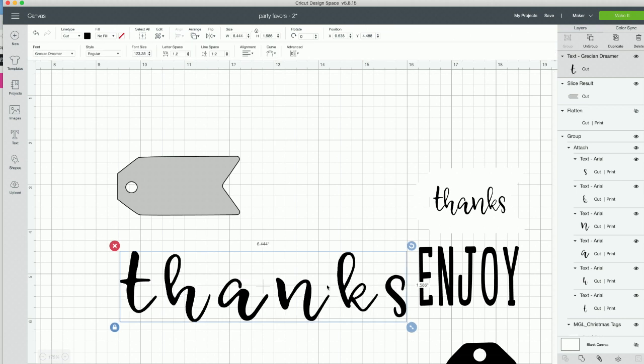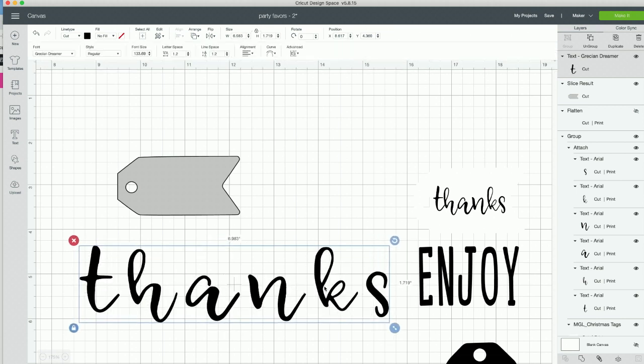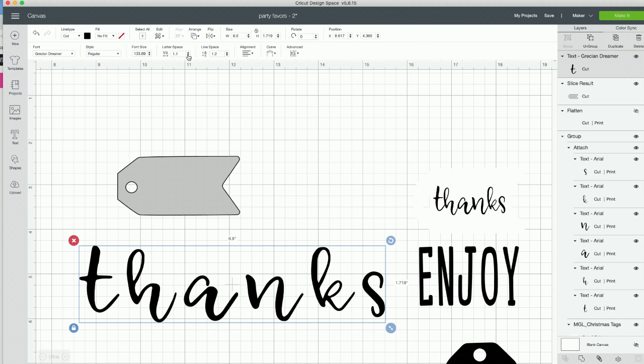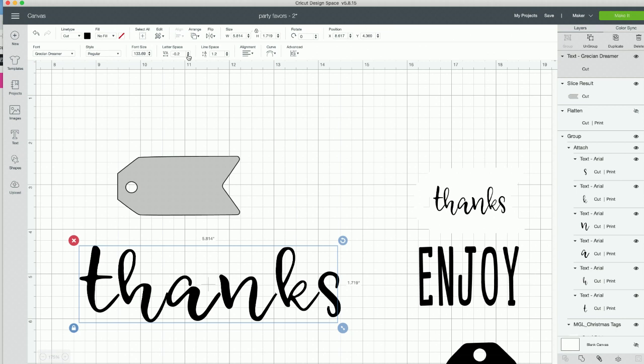So if you don't know what kerning is, it is what allows you to be able to move all of these letters in towards each other. Because if you're working with any kind of cursive font, you have to do that. So again, there are several ways to do this. My favorite is to start out with the letter spacing tool up here. I'll letter space it down until it gets pretty darn close.